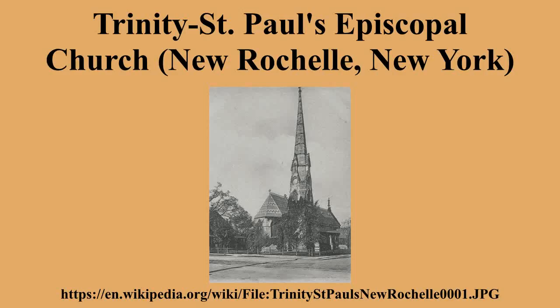Trinity-St. Paul's Episcopal Church in New Rochelle in Westchester County, New York was added to the National Register of Historic Places in 2006. It is located at the northwest corner of Huguenot Street and Division Street. This church represents the body of the majority group of New Rochelle's founding Huguenot French Calvinistic congregation that conformed to the liturgy of the established Church of England in June 1709.